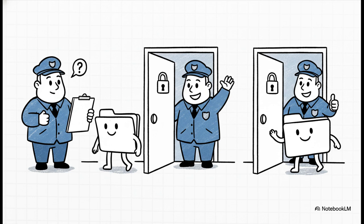So, what do you think happens next? The good old antivirus program sees this new file, it checks its list of wanted posters, and nothing. No match. So it thinks to itself, never seen this one before, guess it's safe. And just like that, the bad guy waltzes right through the front door without anyone even noticing.